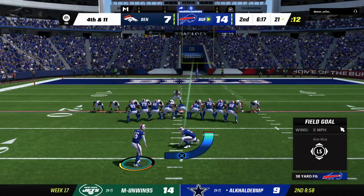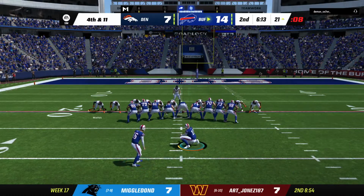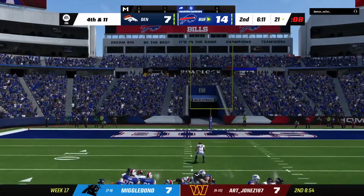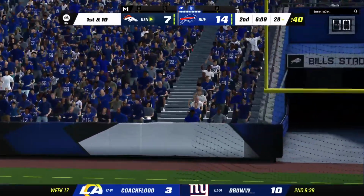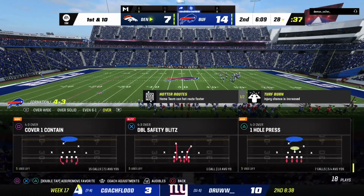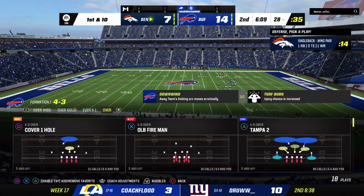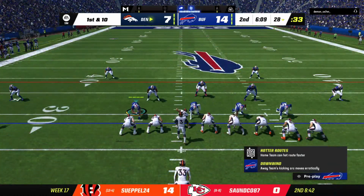So on 4th down, out is Tyler Bass and the Buffalo field goal unit. On the left hash mark, this is a 38-yard attempt. And this one is no good. He missed it. And this will remain a 1-touchdown game. Boy, that's 3 points you really expect to have. That's nothing more than a lack of concentration to me, because an NFL kicker should make this kick in his sleep.